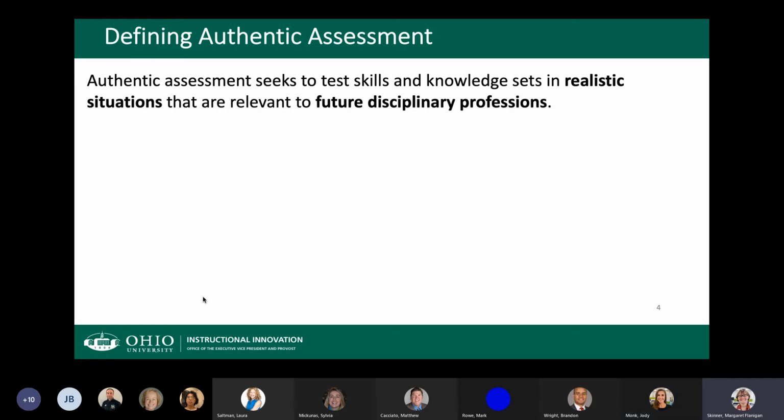Authentic assessment is really just trying to take the skills and knowledge sets that our students are being exposed to and practicing in the classroom, in their coursework, and having them apply that and test it in realistic, real-world type of situations that are very relevant to their future disciplinary professions.